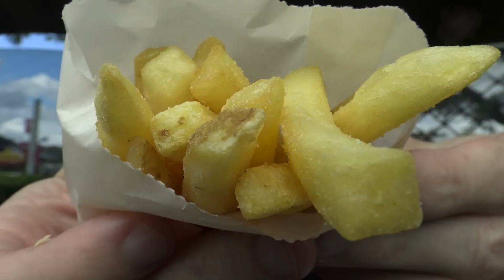And this is a pretty good tasting one, so how about I have a chip? I haven't had a chip in days. It's not the biggest bag of chips in the world. Oh, they're salty. Would have been good to wash that salt down with something like, I don't know, maybe a drink. But yeah, they're good.